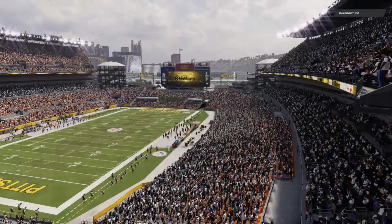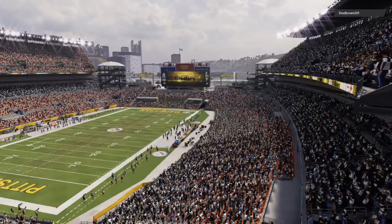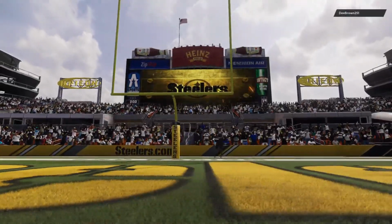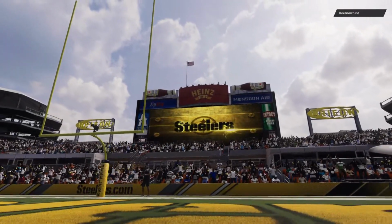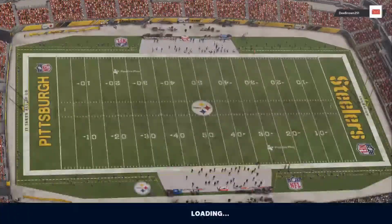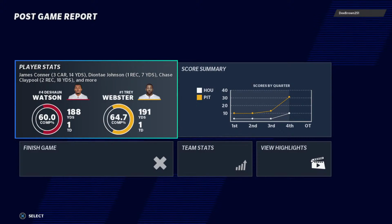So for the Steelers, they're into the win column now as they move to 1-2 on the young season. And they will hit the road next week to take on the Tennessee Titans. Meanwhile, for Houston, they will fall to a similar mark at 1-2. And they'll get a home date next week against the Minnesota Vikings.